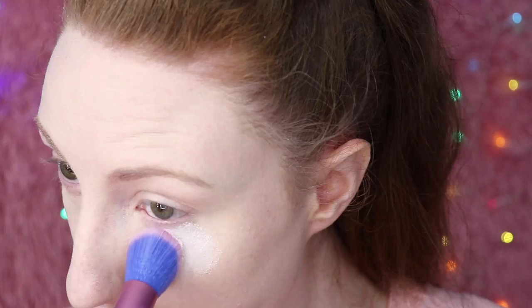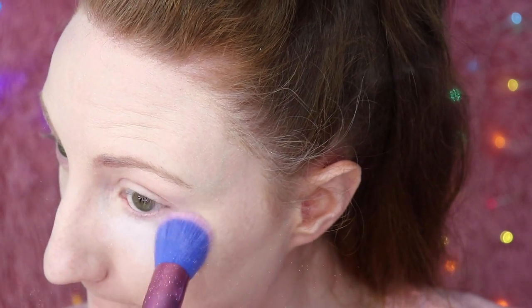I'm gonna use this setting powder. This is what I would normally use to bake my under eyes, but I would normally just take it on one of these little puffs. Okay, well that worked pretty well. I don't know what I expected. I didn't really think that it would be very different to any other powder brush that I've used.